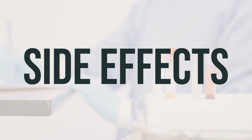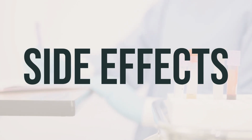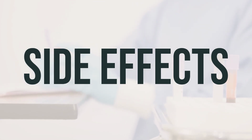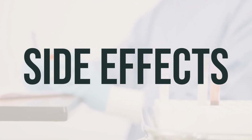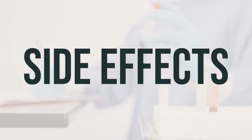Some common side effects of Rynex Pe may include drowsiness, dizziness, dry mouth, headache, upset stomach, constipation, or trouble sleeping. If any of these effects persist or worsen, notify your doctor or pharmacist. If your doctor has prescribed this product for you, it means they have determined that the benefits outweigh the potential risks of side effects. Many people using this product do not experience serious side effects.